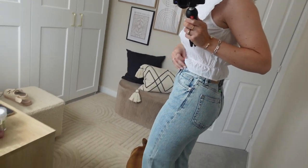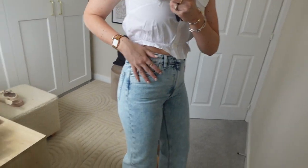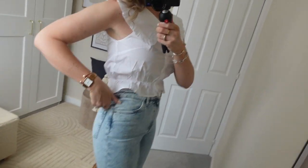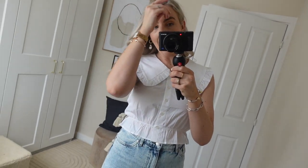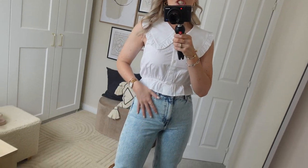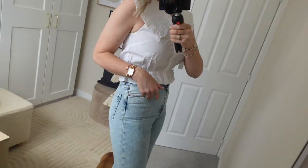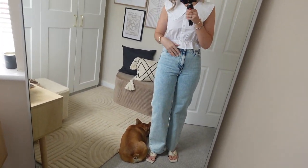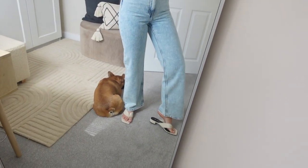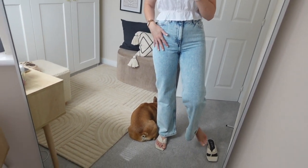I think these are possibly a 27, but I feel like they will loosen. They fit fine, but they are just a little bit snug on this area and also on the bum area. But I've also been back at the gym again, and when I'm training my legs and my glutes, I find that I struggle with my jeans. So yeah, these jeans do feel a little bit snug here and on the bum area, but I think they might loosen. Again, I really like the wash of them. They're sort of like an acid-like wash, as you can see. Really nice. Also a nice length as well. I'm obviously wearing a little bit of a heel, but if I take the shoe off, these are actually a really good length on me, and I am 5'6" for reference.